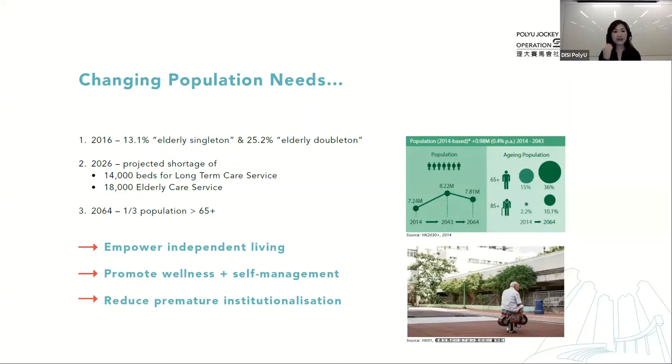And by 2064, a third of the population will be over 65, which is really quite a scary figure. If you think about it, we're talking about 40 years later. So we need to start thinking about what we should be providing for our aging population, and also start thinking about the budget implications. Now, all these are maybe very depressing facts, but we can do something about it. So that's why we're talking about social innovation here.